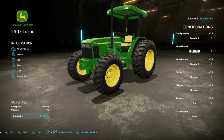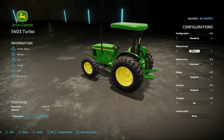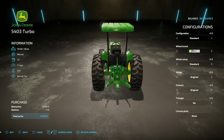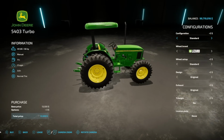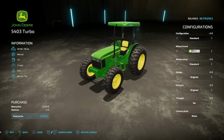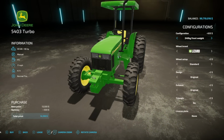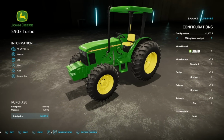Starting off today with new ones for all platforms, we got the John Deere 5403 2003. You guys have seen this on the testing list a lot, and it's here today. 66 horsepower, manual transmission, 71 liters of fuel, 17 miles an hour, and it weighs 3.8 tons. Can also be found in small tractors. Configs, we have standard, 240 kilogram front weight, 400, 560, and back down, so no front 3-point linkage on there.